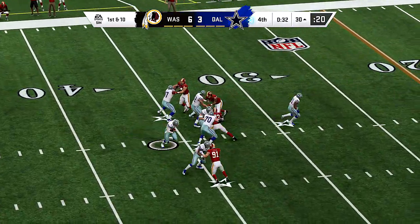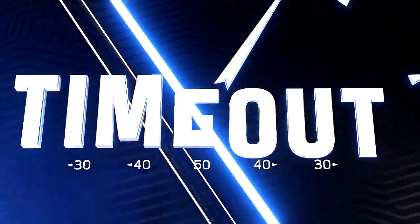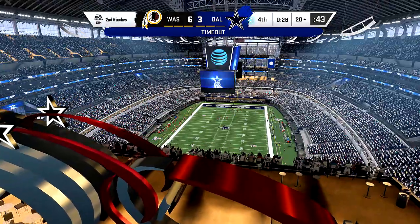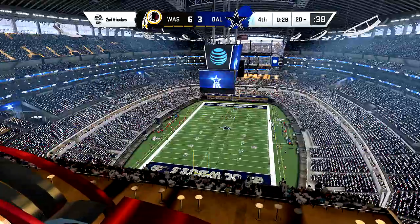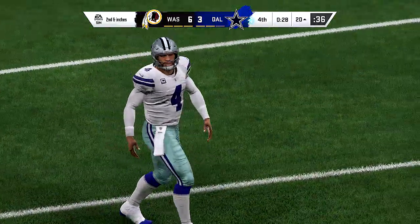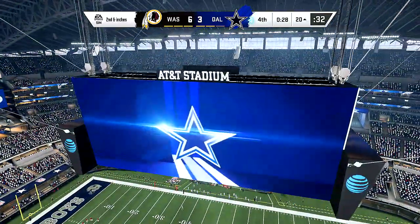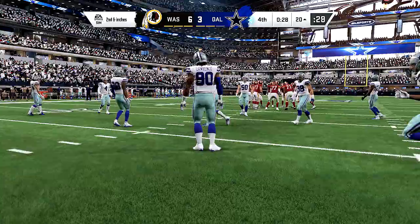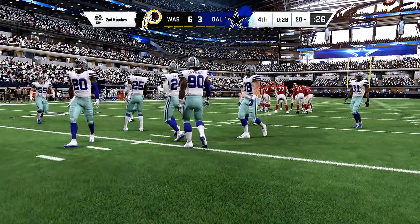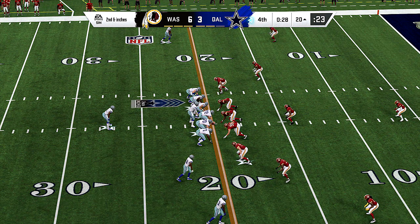Prescott to throw, rolling to his right. Now the Cowboys going to burn the first of their timeouts as they stop it with 28 seconds to go in this football game. So not quite a first down just yet as they come up on second and less than a yard.